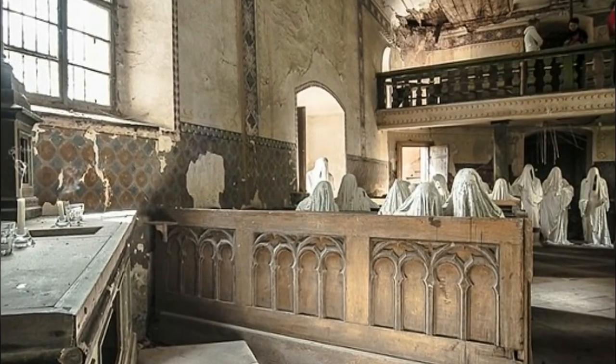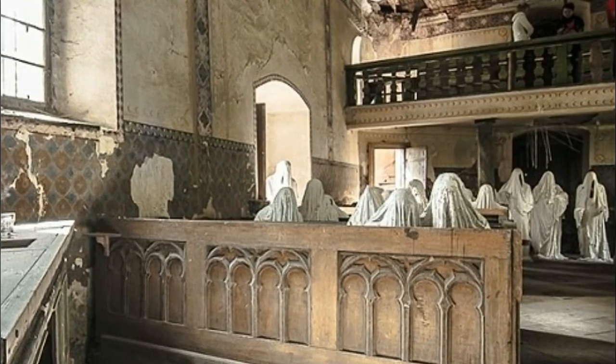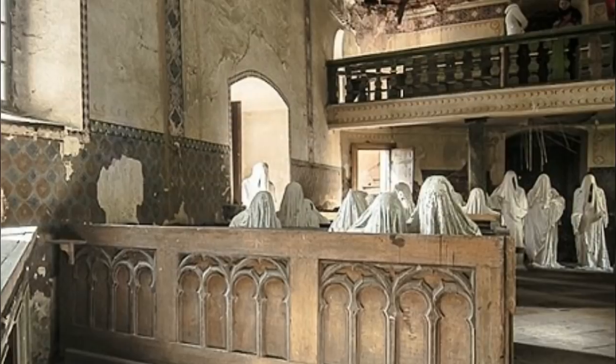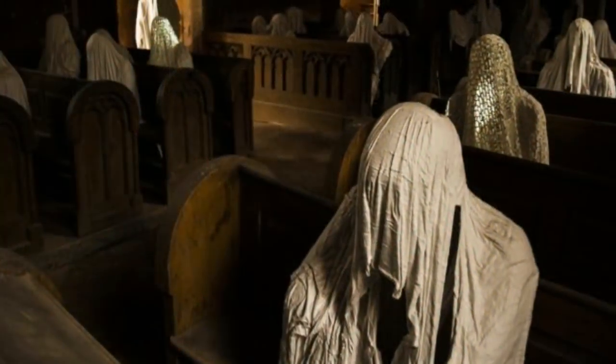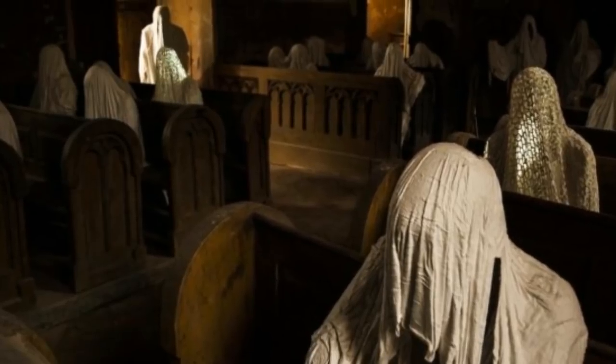He started by adding creepy art that showcases hooded ghostly figures sitting throughout the pews and standing inside the room. Hadrava said, "I wanted to make the church more attractive for visitors and try to raise money for renovation work."